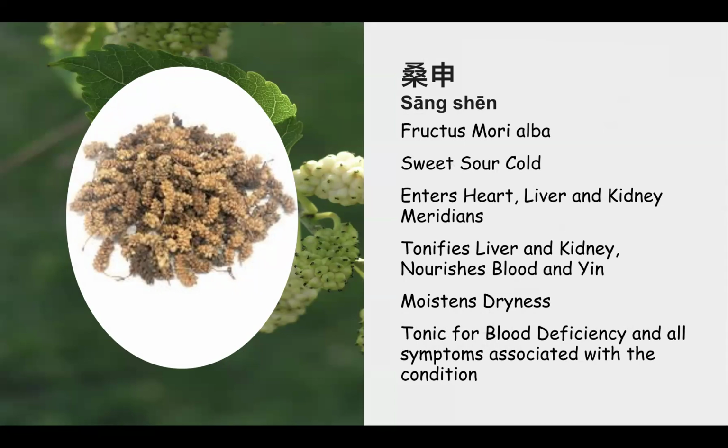And if you are getting older like me, dryness is your daily challenge. And as you get older, you'll notice things like you're kind of more stiff than usual, and your eyesight isn't as good as it used to be. And this is such a good tonic for blood deficiency, all the things that make aging not pleasant in terms of your physical experience. This is really good for that.